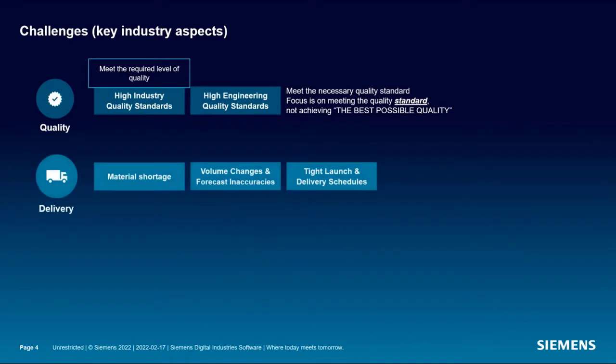Delivery of product is the top priority for our companies. It's not only how we keep our customers happy and meet their needs, but also how we make money. There are lots of challenges that happen daily to put our product delivery at risk, ranging from material shortages to just tight schedules to begin with. This becomes even more difficult when we are faced with unplanned errors and rework.